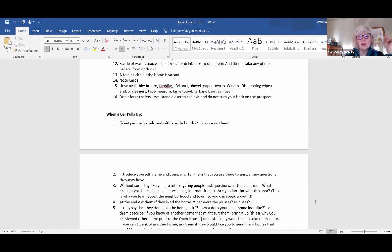And have available, are you ready for this? In your car, a broom, flashlight, scissors, a shovel like a snow shovel, paper towels, Windex, disinfecting wipes and or cleaners, tape measure, large towel, garbage bags, and sanitizer.